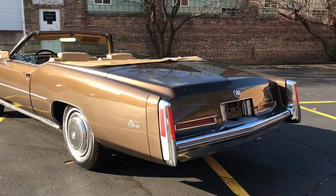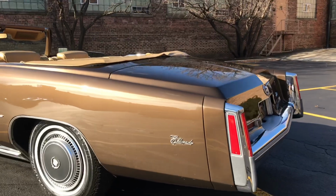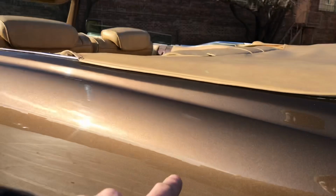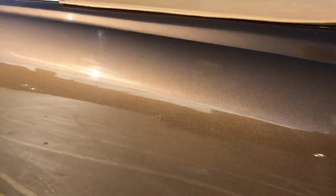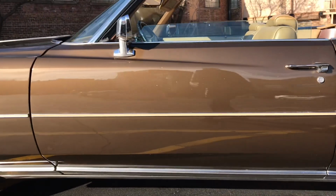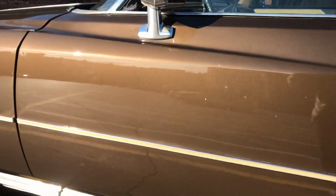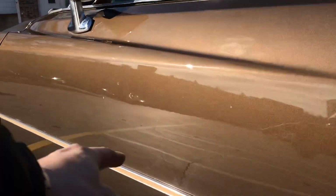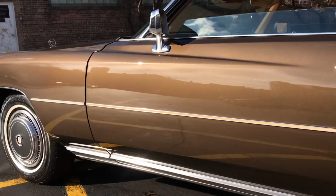Now the blemishes. There is one, I forgot to get a video of it, but there's one extremely light scratch on the deck lid, the rear trunk lid. You'll see that. There's a little blemish there under the paint. That's on the driver quarter. And then these are the chips I had mentioned. You could consider the one in the middle a ding as well. But there are a handful of chips on the driver door. A couple more on the passenger door as well.